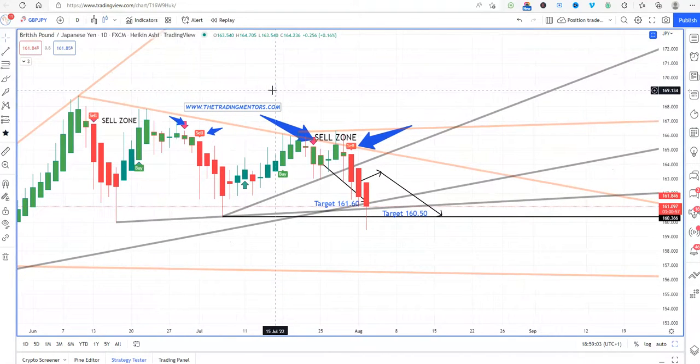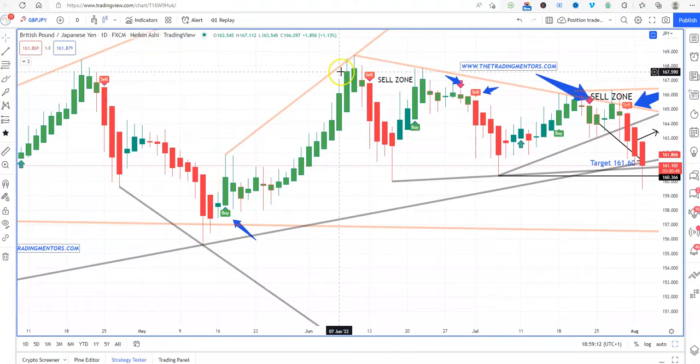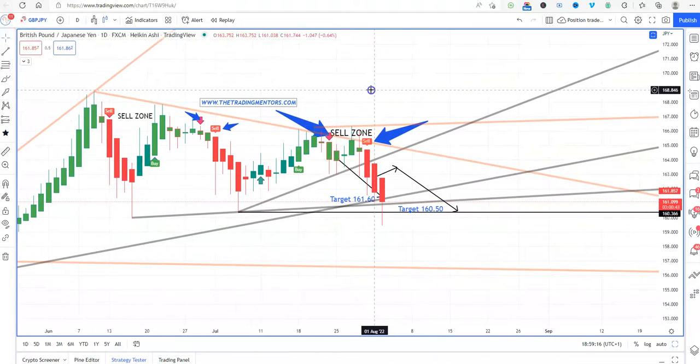Okay? So this is one system which will actually maximize the move. Doesn't matter how much the move is, whether it's 1,000 pips or 200 pips, it doesn't matter. It's getting you into a position, so if it's going to collapse, if it's going to go to the moon, then you will be in it.